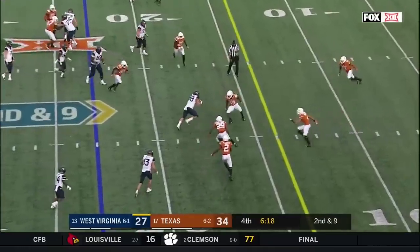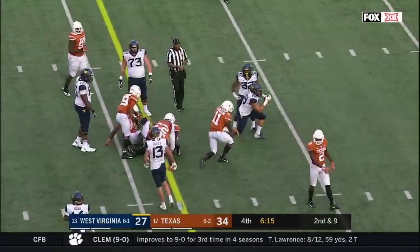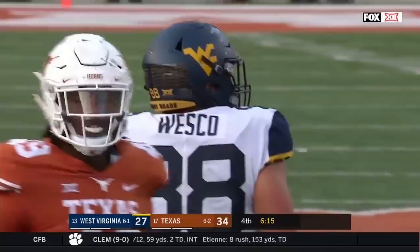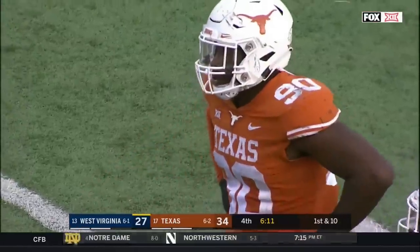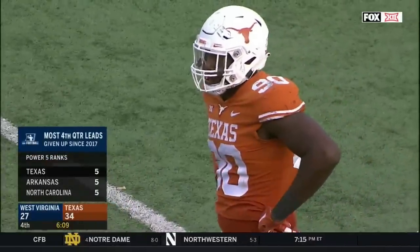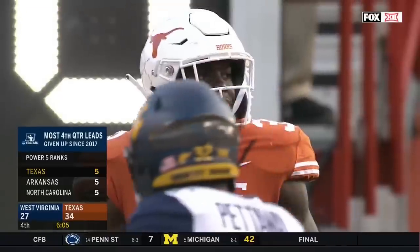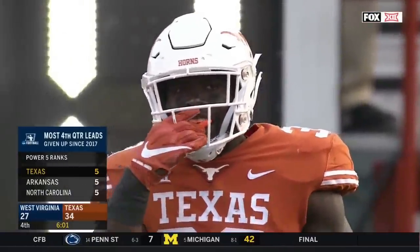Second down to nine. Underneath, they find Wesco again. And Trevon Wesco with another first down. He has been able to find soft spots right over the middle today. Yeah, hasn't he? He's done a great job of finding those soft spots. And Will Grier has done a great job of taking what the defense gives him. A 10-yard gain, first and 10 at the Texas 13.